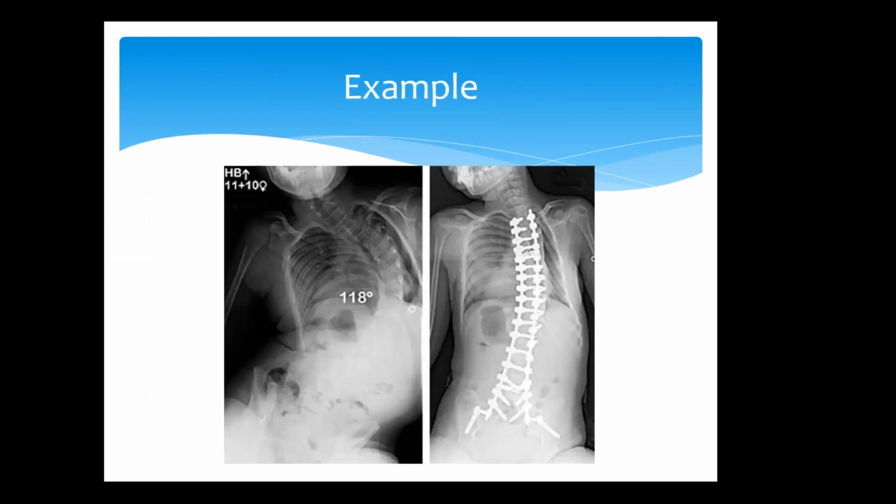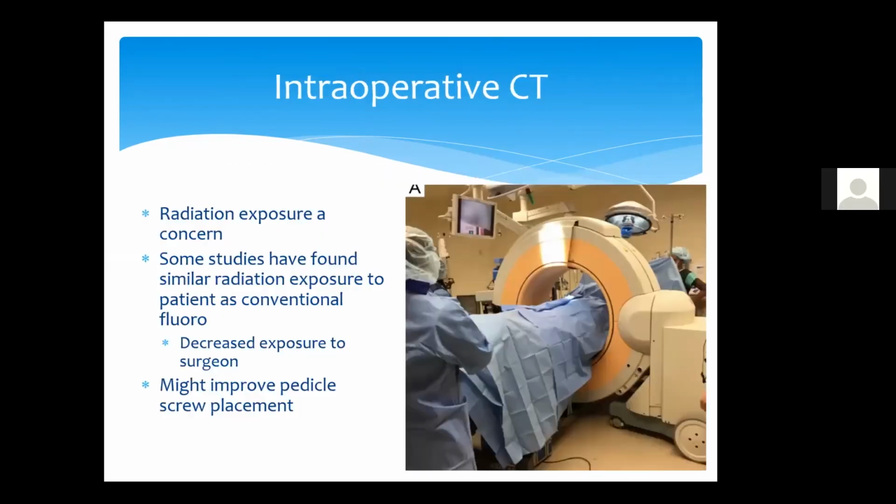So here's an example of a kid with a 118-degree curve. And on the right, there he is with his posterior spinal fusion. Intraoperative CT may be a concern for some people because CT is associated with higher radiation than plain films. But in large studies, the radiation exposure from CT navigation is similar to the amount of radiation sustained in kids having surgery that use conventional fluoro. And it also decreases exposure to us, and it also improves pedicle screw placement, which makes the surgery overall safer for the patient.